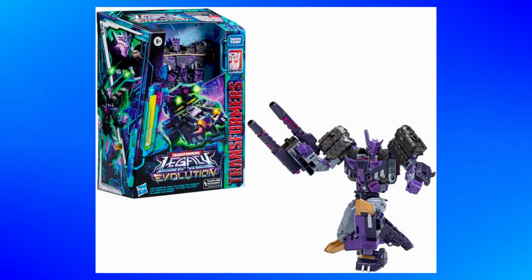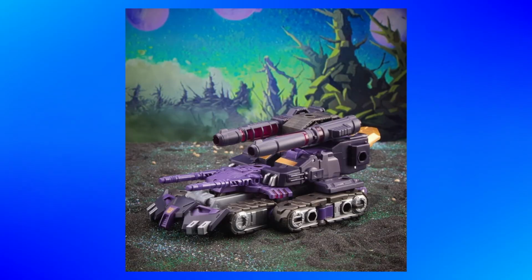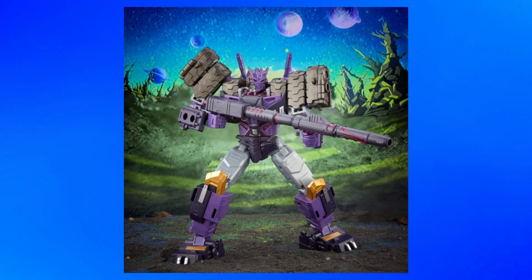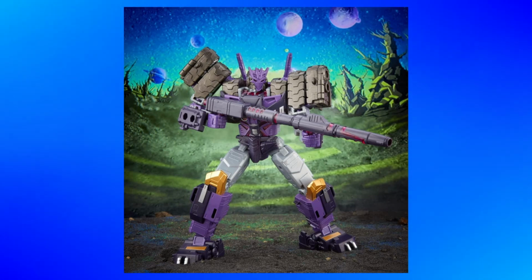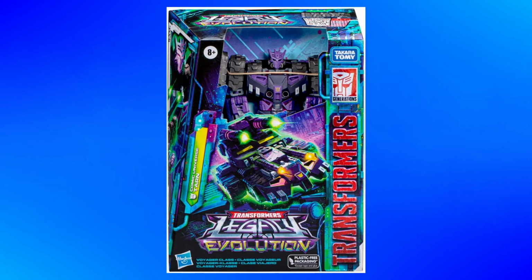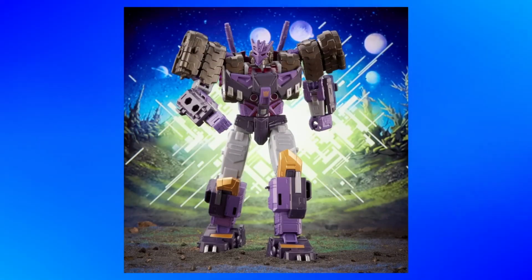Sitting at number 9 is Legacy Evolution Voyager Tarn. I definitely feel that he is one of the strongest mainline releases that we've had in a good little while. The only real issue I think Tarn has is the hands being exposed, and even then, that doesn't bug me. I do think for a general retail mainline figure that he's pretty stellar. The robot mode is great, very articulated, does a great job of translating the design into a figure, has practically no kibble, and the tank mode I think is pretty good. Again, the hands are a thing, but they don't bug me, and I think people kind of overblow them, because I don't really notice them when I'm messing with the figure. And it translated into a pretty damn cool Bludgeon toy as well, one that's arguably better, but I'm gonna stick with Tarn at this spot.